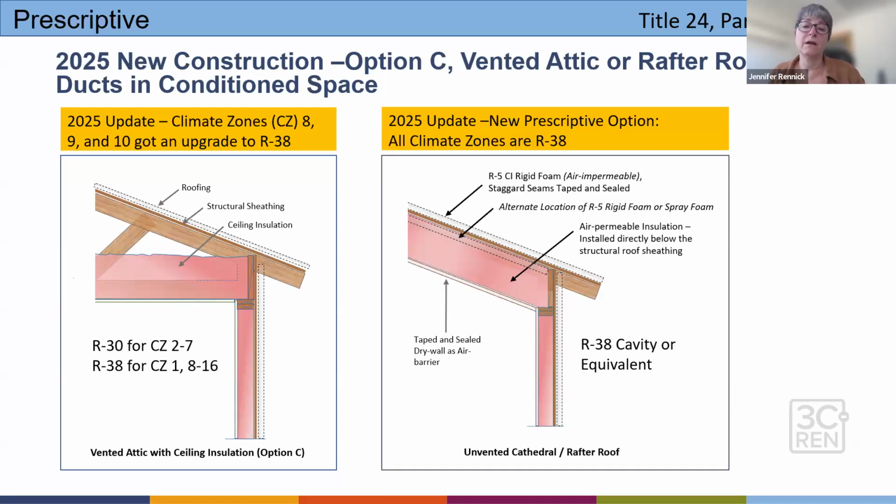And now what they allowed under this option is that you can now prescriptively just have all the insulation up at the roof deck. And again, the air handler and the ducts are all within the conditioned space. And so they just allowed this to be a prescriptive, code compliant method, R38 cavity or an equivalent. And you don't have to use the performance method for that. So the idea was to try and make it easier for folks to just comply prescriptively, because this was a common way that a lot of ADUs and houses were being built.